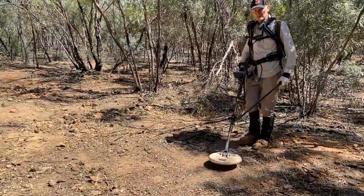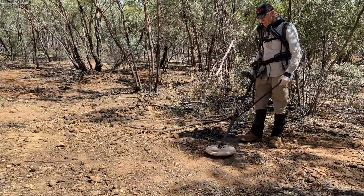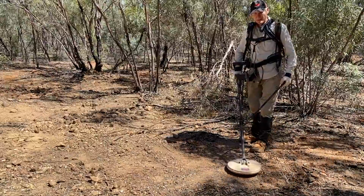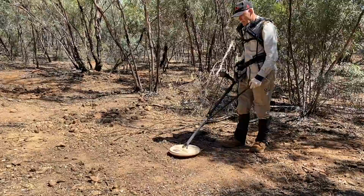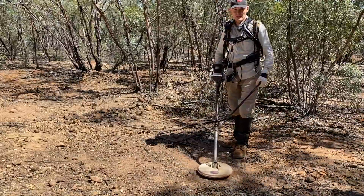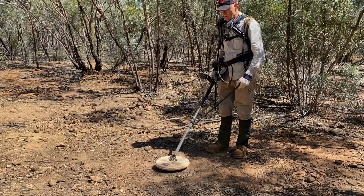So if you think that, say, the nuggets are 6 inches down, you're going to need to really overlap your coil, like maybe even 4 swings for one diameter of the coil, maybe even more. This is why you often see areas where people say they've gone over thoroughly and then someone else comes along and pulls out a nugget, because the nugget is in between their swings.